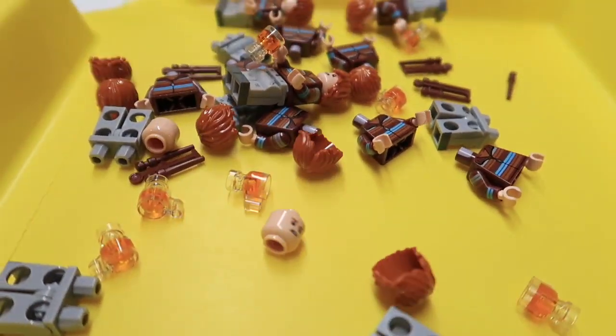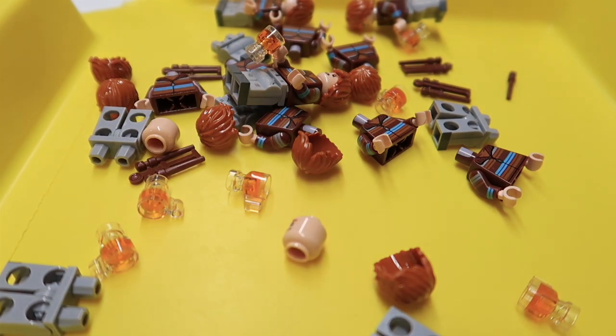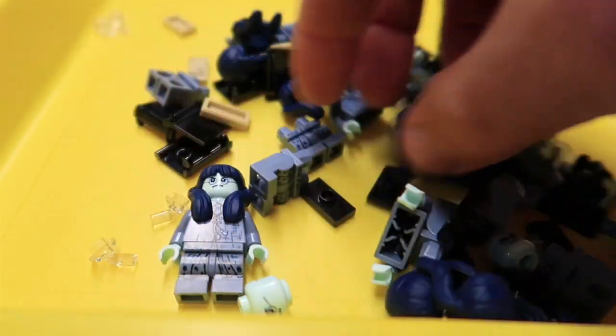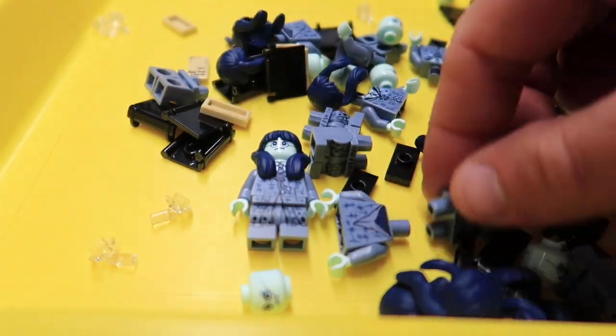1, 2, 3, 4, 5, 6, 7, 8, 9, 10. 10 of those. So if there's 16 in the set, I got 120 bags. If I got 10 of each, that'd be 160. So I've gotten 4 with 10 in it so far. Almost down to the end. I don't know who this is. No idea.